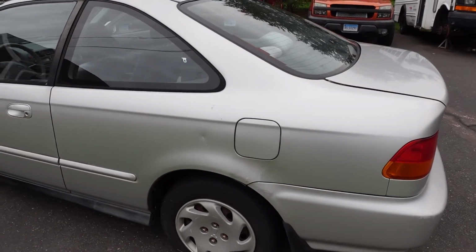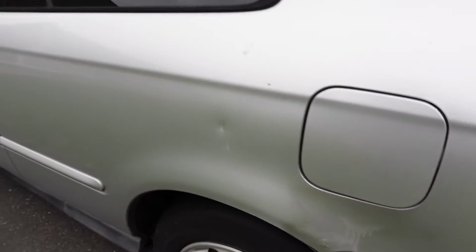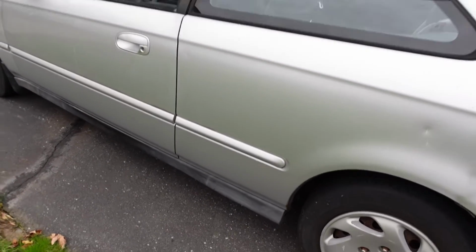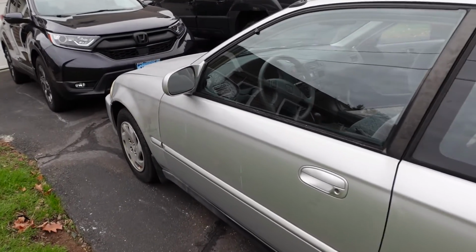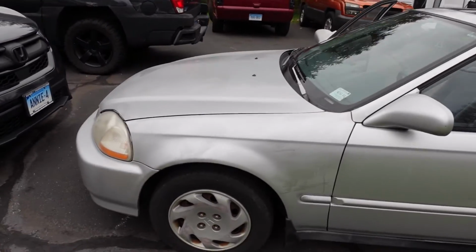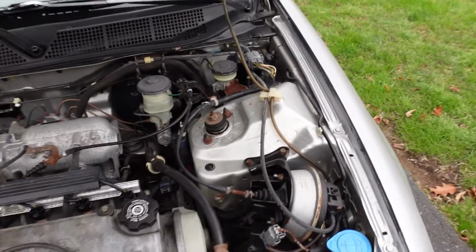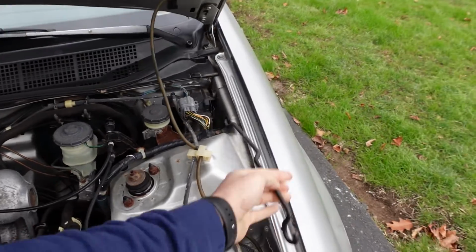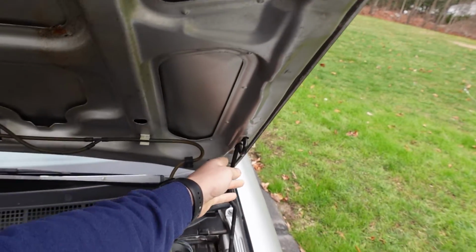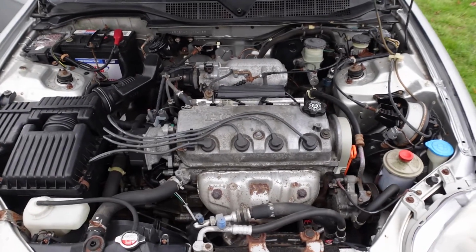I've just been driving it. All I did was the sway bar end link and some other stuff, but little by little we'll go through it. But my plan with this thing is to keep it stock. I just want it to be a good daily and get good mileage, which it's doing a fantastic job of. So we'll see how long I actually keep it stock. But under the hood here, nothing crazy. Nothing crazy under the hood, just stock.